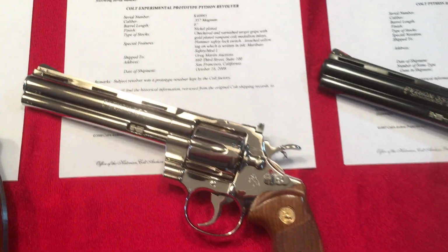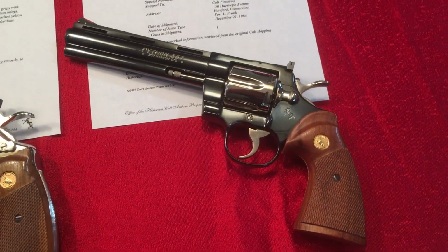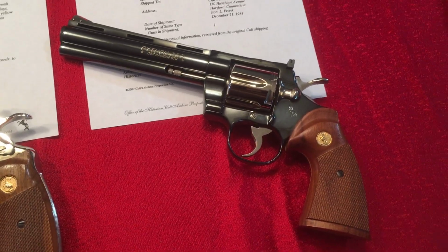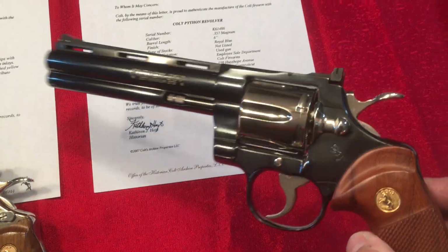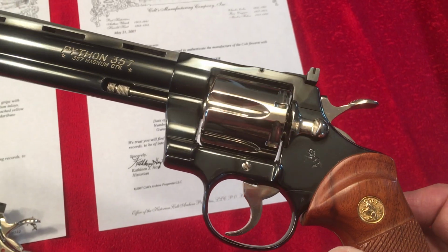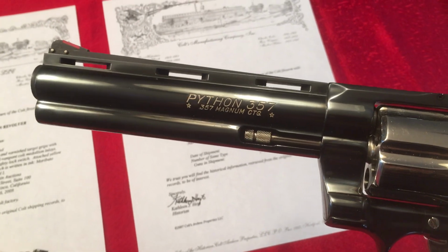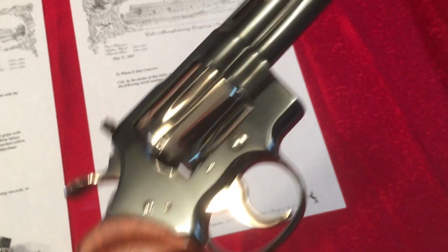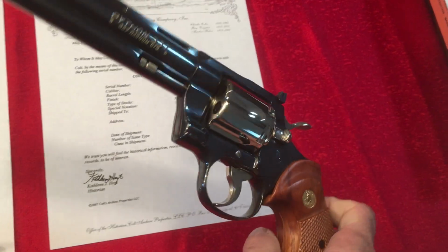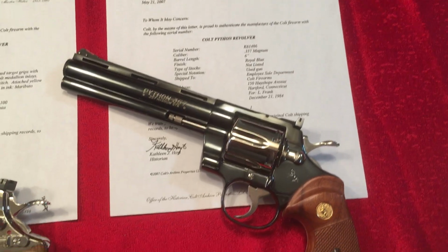And then the final gun I have is what the Smith & Wesson collectors call Pintos. It's a blued and nickel version. As you can see, it has a nickel hammer, nickel trigger, nickel cylinder, and nickel cylinder release, with some nickel appointments in the word Python on the barrel. This is absolutely beautiful. This was purchased from a Colt employee who bought this at the 1984 Christmas sale.